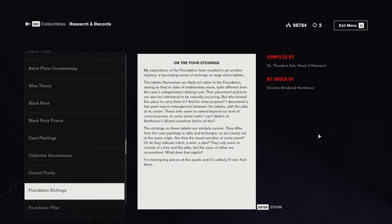The etchings on these tablets are similarly curious. They differ from the cave paintings in style and technique, so are clearly not of the same origin. Are they the visual narration of some event? Or do they indicate intent, a wish, a plan? They only seem to consist of a tree and the pillar, but the sizes of either are inconsistent. What does that signify? I'm missing key pieces of this puzzle, and it's unlikely I'll ever find them.